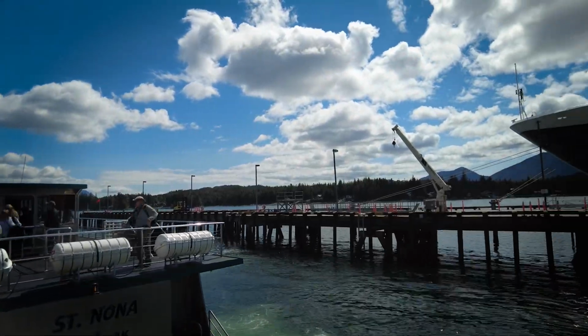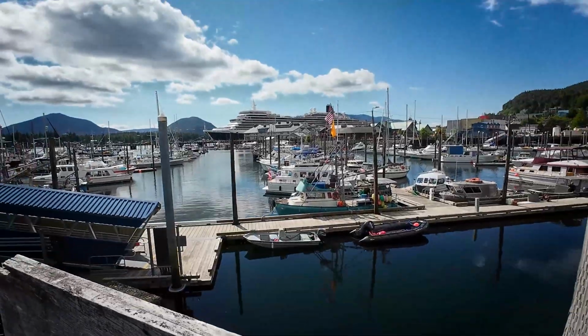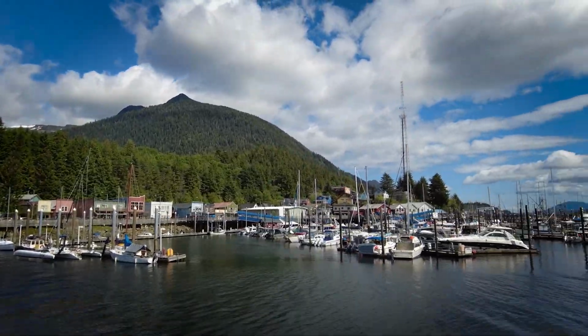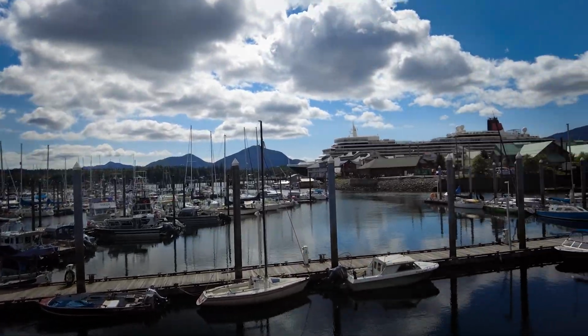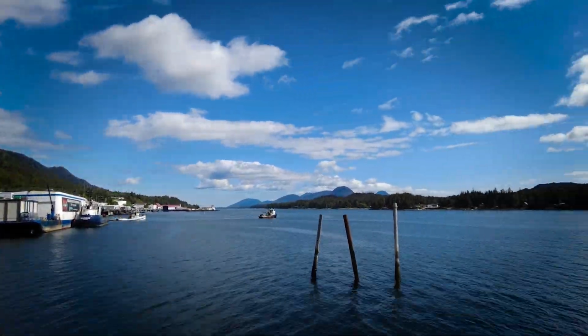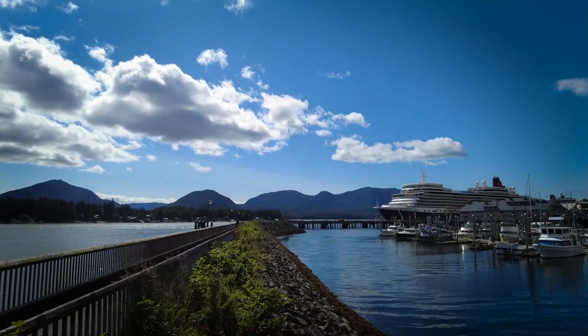I just cannot get enough of the Ketchikan waterfront, particularly Thomas Basin, which was completed in 1933. This waterfront is just the quintessential Alaska waterfront, and it wins the award. It feels like we could be in, I don't know, Nova Scotia or Maine, but we are here in Alaska, and this is just a sight to behold.